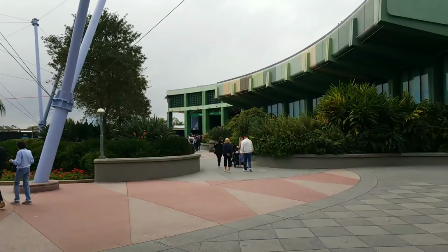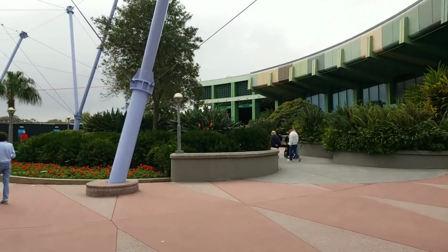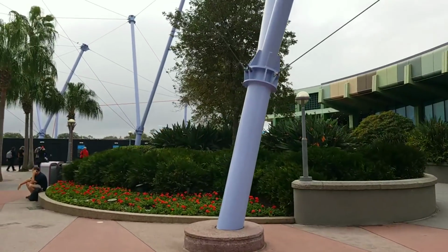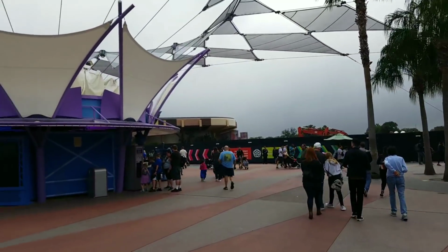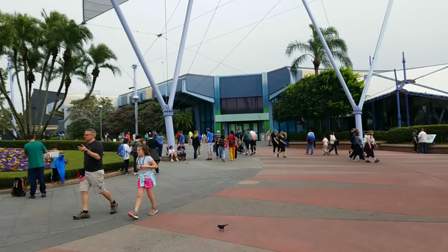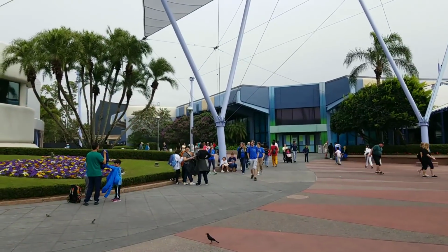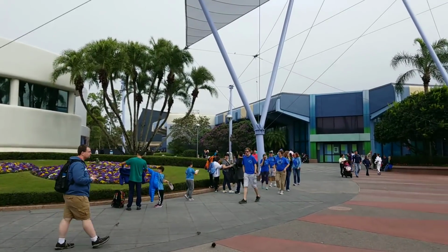So again, everything is walled off here. Looks like they do have the corridor open to get over to the Land, Soarin', Figment. All of that is still open, which is good. So this is normally where you would come around Spaceship Earth on this side, but this is blocked off now, and people are just coming out of Spaceship Earth. That's the exit over there.